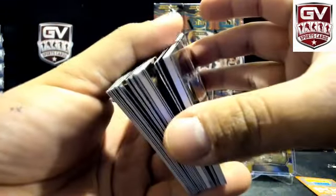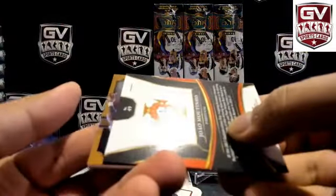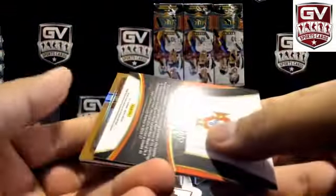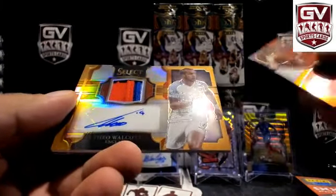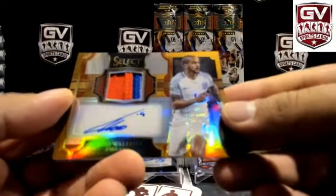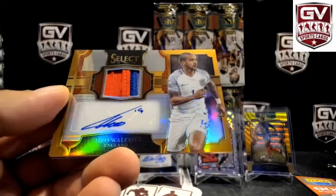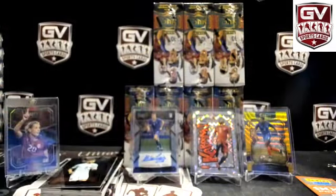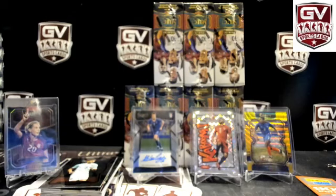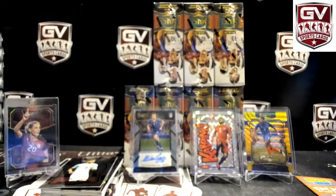Next hit. Let's get some more patches. Copper. Two-color patch autograph. Theo Walcott, England. Theo Walcott, England on this break was Terry. /23/49 on the Walcott.